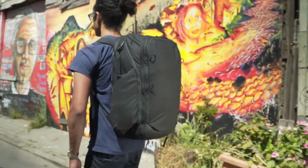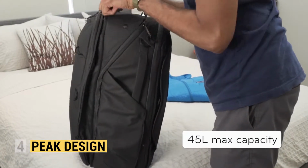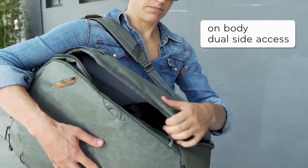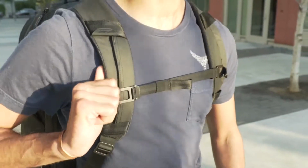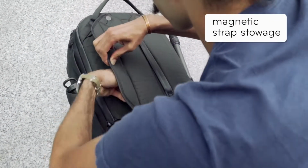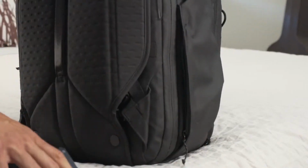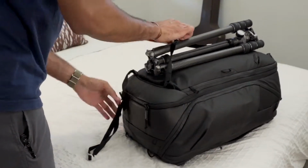This is the 45-liter travel backpack by Peak Design. It's a carry-on that expands to fit more and contracts to become a day bag. Access it from the back, the sides, and the front. Shoulder and waist straps are rugged, comfortable, and adjust to your body. Yet, they tuck away brilliantly. It's got dual side pockets, top pocket, hidden pockets, and external straps to carry even more.